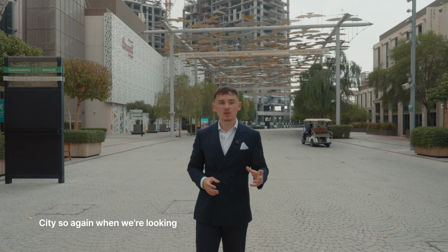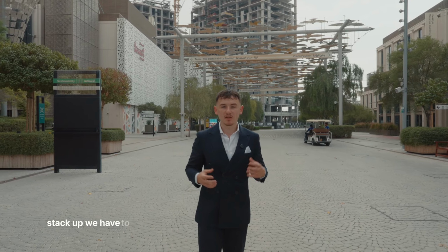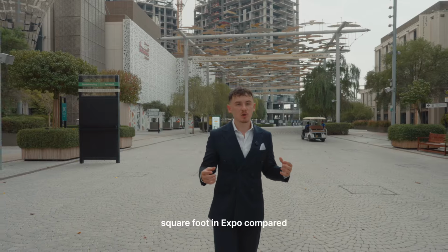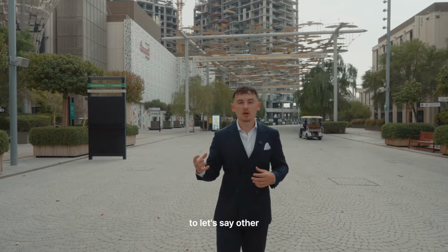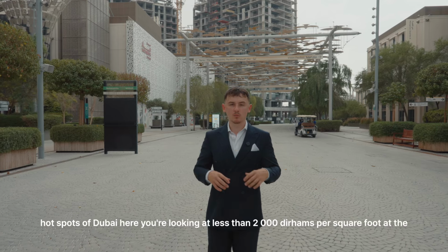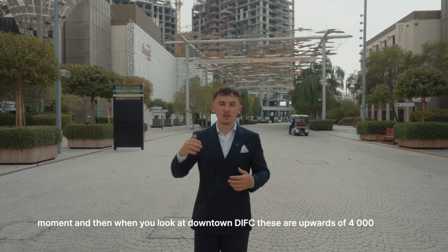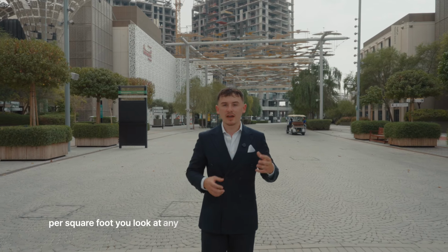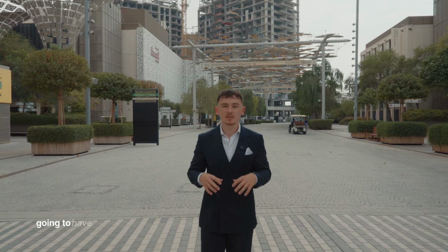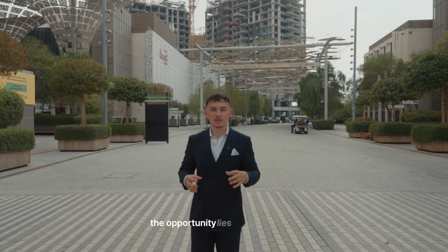So again, when we're looking at Expo from an investment angle, the numbers have to stack up. We have to be investing at the right price. And when we look at the price per square foot in Expo compared to, let's say, other hotspots of Dubai, here you're looking at less than 2,000 dirhams per square foot at the moment. And then when you look at Downtown and DIFC, these are upwards of 4,000 dirhams per square foot. You look at any other hotspot in Dubai that has a footfall like Expo's going to have, you're looking at upwards of 4,000 dirhams per square foot. So that's where the opportunity lies.